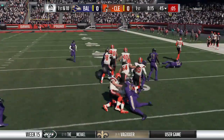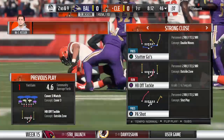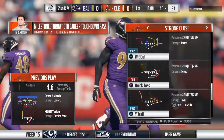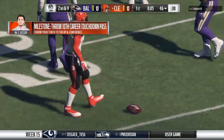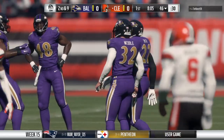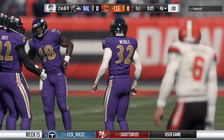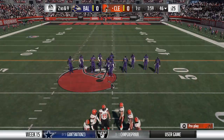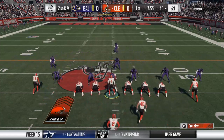Now an Eastern Michigan man, Darius Jackson on the carry. And no room that time, getting it to about the 46. Just a yard on the pickup there, and it'll bring up a 2nd and 9. Second down, 9 yards to go. And the D looking like they may blitz.